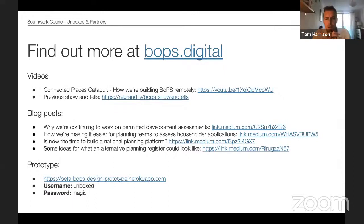And then how's the planning register updated? So we've got an API which exposes the data that would go into the planning register. So it'd be then for the planning register to connect to that to surface the information.